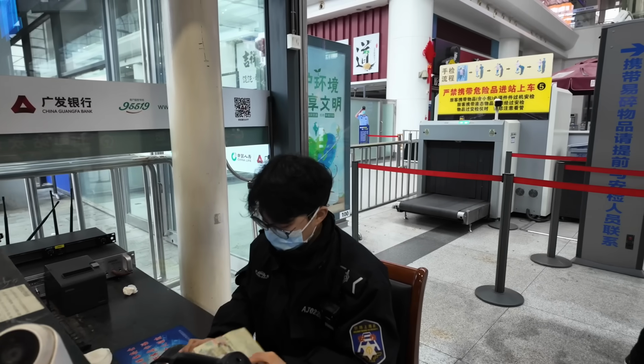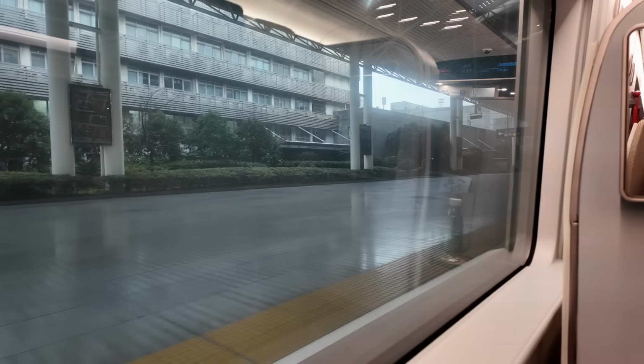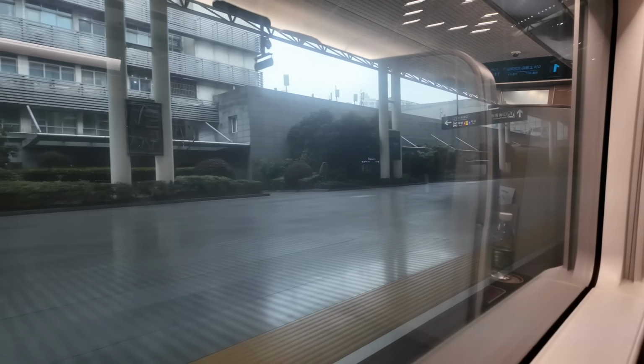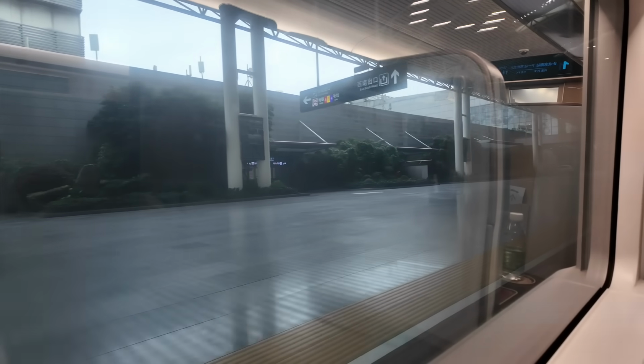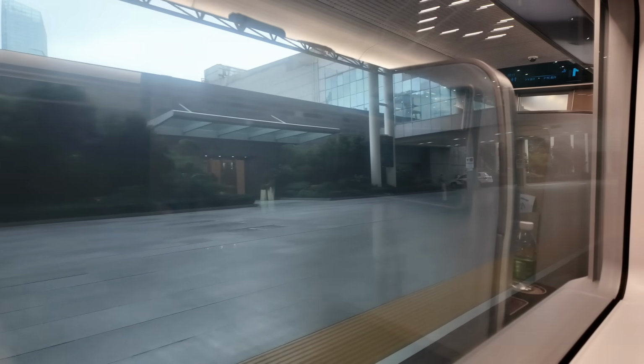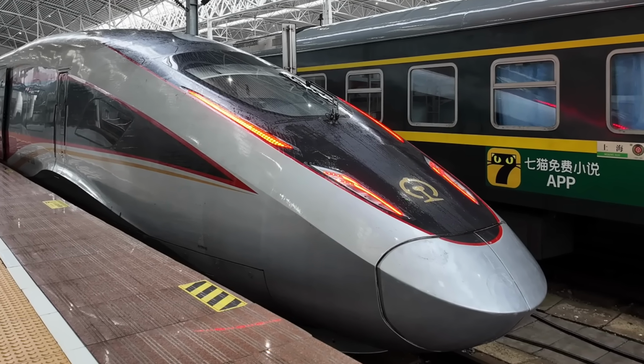However, flights tend to be delayed a lot more, and checking in at the train station, there's a lot less hassle from security. Just one minute over 11:53, and we are leaving the station in Shanghai. This is actually one of the busiest routes in China, the Shanghai to Beijing line. This train is the G14, and I wanted this one specifically because I knew it was the latest Fuxing CR400, and it's China's most modern train.